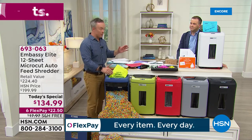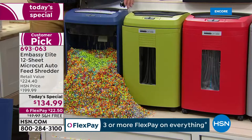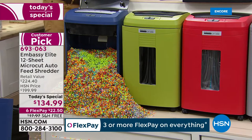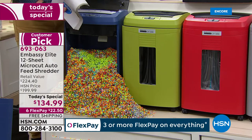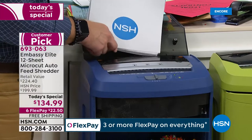But where we really upped the game last year, and this is the first time we did this as today's special, is that auto dock feeder. I've gone through two sets of 120 sheets. I found a whole other stack. Oh, I found more. And guess what? I can't just throw this stuff away. So I take it in here and I load it up.